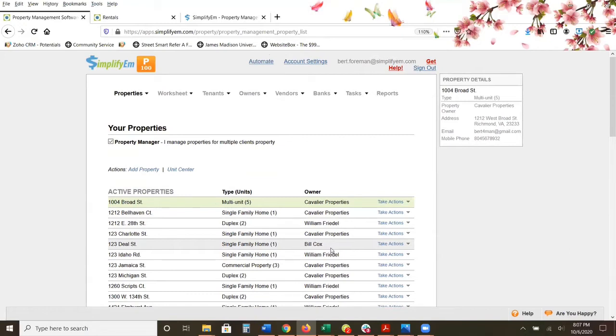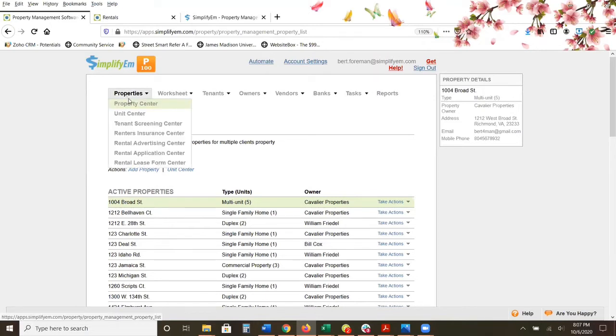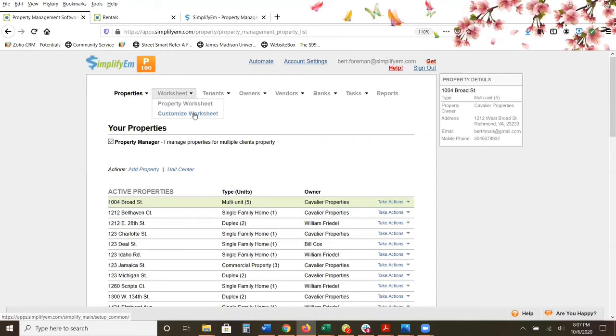So if you need to run any reports, if you need to pull any tax information, everything is already separated for you by owner entity. All right. So the first thing we're going to do is click on add a property. And then after we add a property, the program will take us from the property center to right down here where it says customize worksheet.